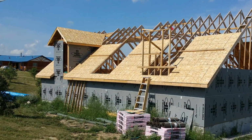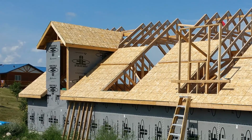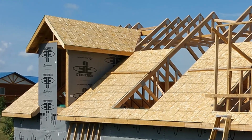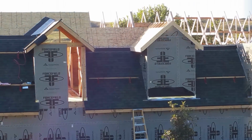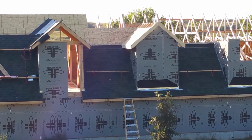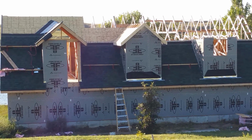At this stage, I put some sheeting on the roof just to make it a lot more stable. And then I built my first dormer. This kind of gave me an idea of the height and the dimensions for the other dormers moving forward. Since I've only been working on this on weekends, the project was over a month old and the elements had really been hard on the wood structure itself.